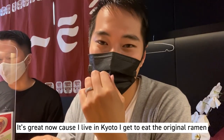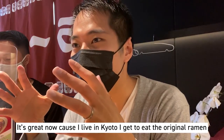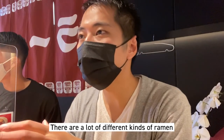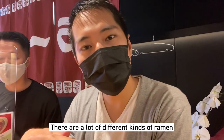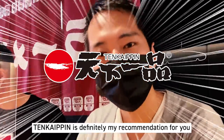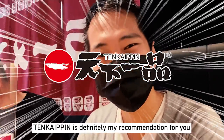But it's great now because I live in Kyoto. I get to eat where it started, right? The home base, kind of. So there's a lot of different kinds of ramen, but if you're going to be enjoying Kyoto style, Tenka Ippin is definitely my recommendation for you.